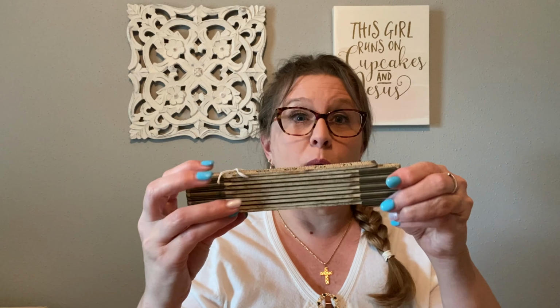So I've been wanting one of these for display purposes, or just because it's super cool to either put something up top or to lay it like this. And really, I just wanted it, so I bought it for myself.